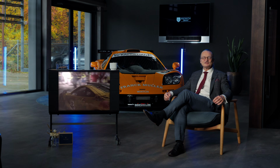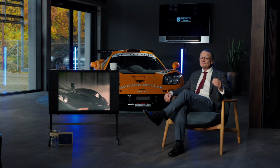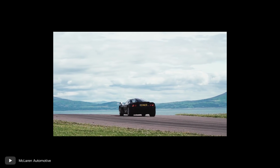out properly. Yet the F1 wasn't a racing car tamed for the road. It was the opposite. Murray in fact said it best himself. The F1 was never designed for racing. And that is exactly what makes what happened next so extraordinary. In 1994, customers began asking if they could race their F1s.